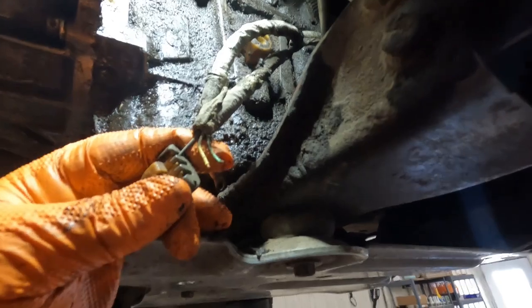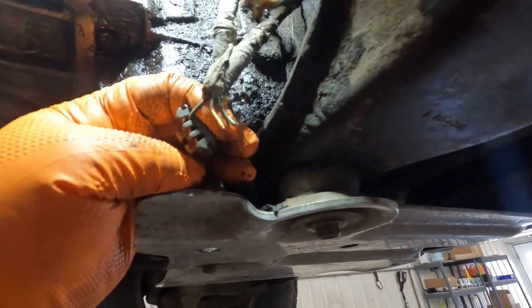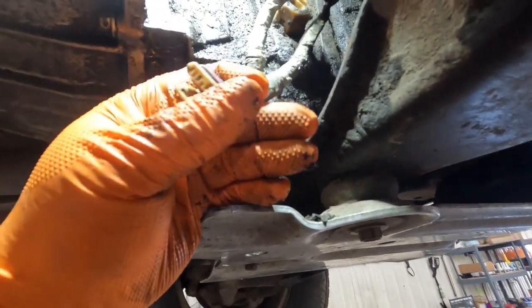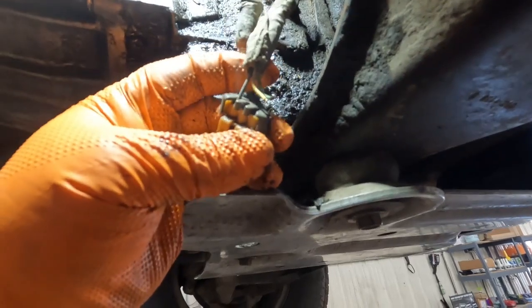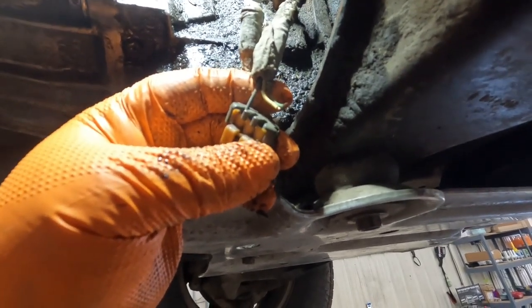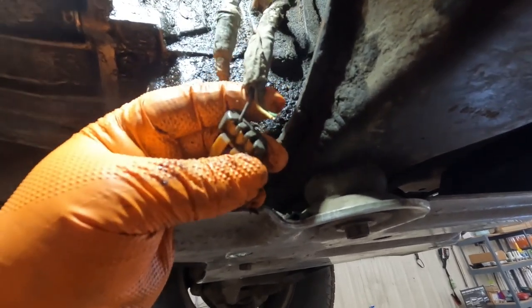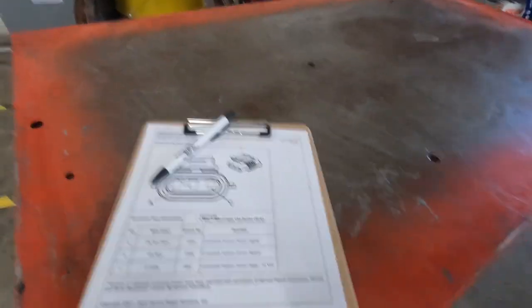Here we go. All right, let me get a connector coming, because I mean, I would have a way of depinning that, but I don't have new pins here. So let's see if we can get a connector coming, and then I'm going to get the wiring diagram, figure out which wire goes where, and we'll get this thing put back together and it should run.